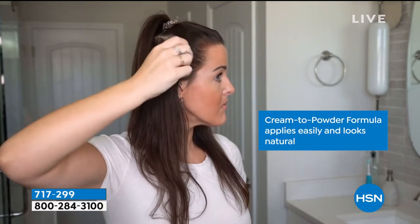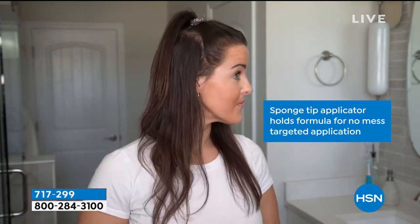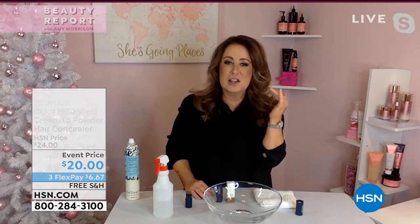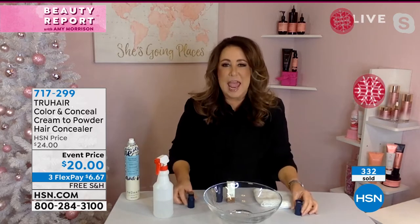But remember, unlike other creams and, you know, like mascara wands that tend to look fake and then they drip down the side of your face, this sponge applicator deposits, look at that, the perfect amount of color. So your hair actually looks thicker, fuller. It is so ingenious.